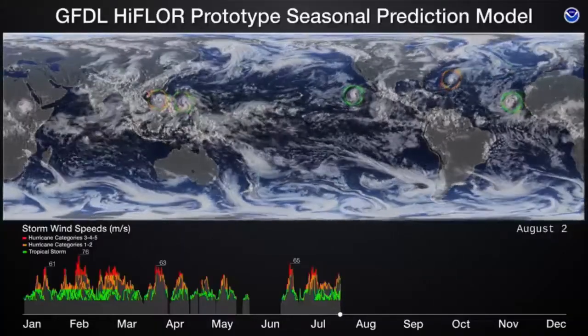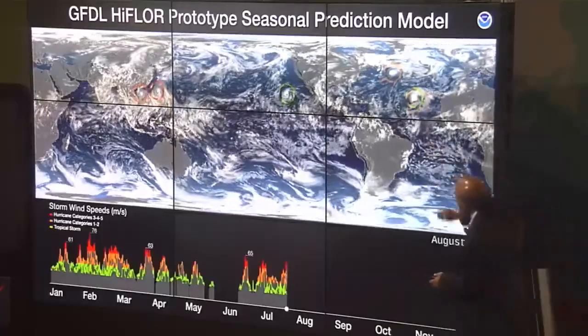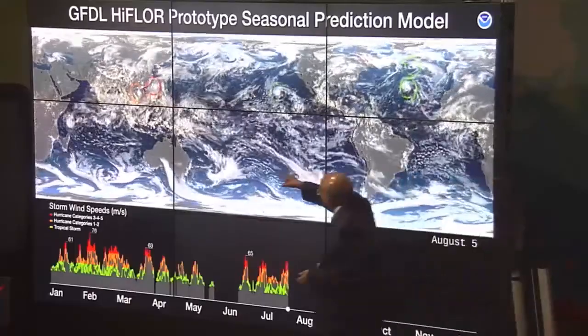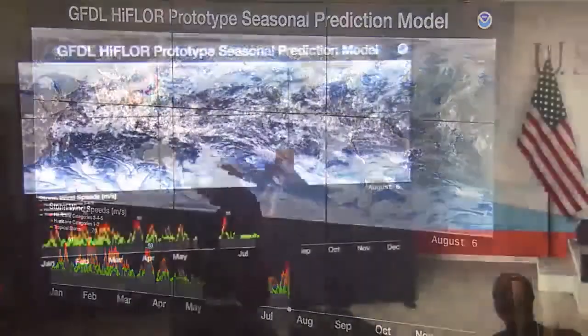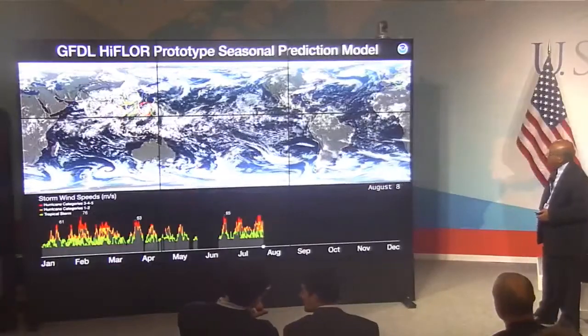There, this one. More spinning up here, and more spinning up here, too. This actually, in this simulation, turns out to be a pretty violent region in terms of storms. They keep coming up.